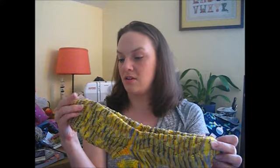So let me show them to you. These are the Hidden Stairways socks. It's a pattern by Erica Lueder. It's basically zigzagging back and forth.